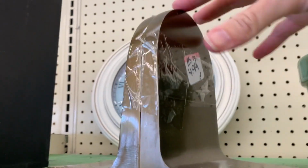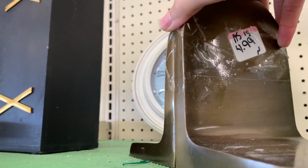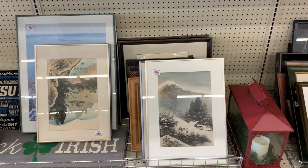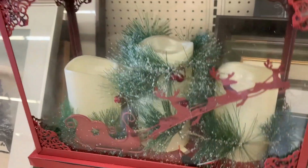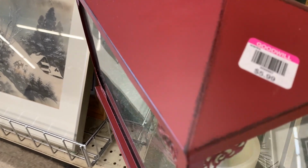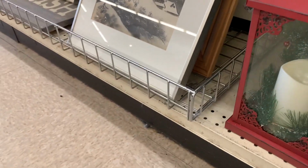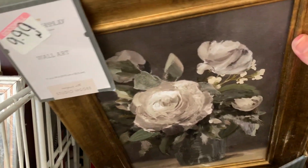But I also came across these bookends that caught my eye. These are also from Target. They're, I think, by the Studio McGee collection, if I'm not mistaken. But at $4.99, that was a pretty good price. They did have a little bit of damage to them, but nothing that couldn't be cleaned up or kind of disguised.